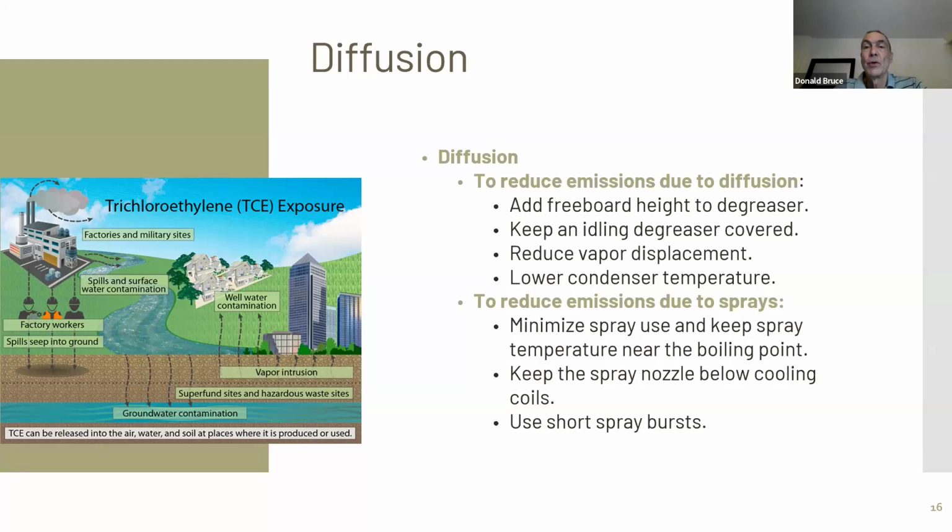To reduce emissions due to diffusion, you can add freeboard height to the degreaser, so there's that much more volume or area for the vapor before it's released. You can keep an idling degreaser covered, as we already mentioned. Overall, you want to reduce any kind of vapor displacement. And you can also, to the degree possible, lower the condenser temperature so that you don't have quite as much volatilization.